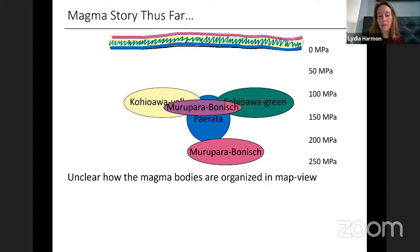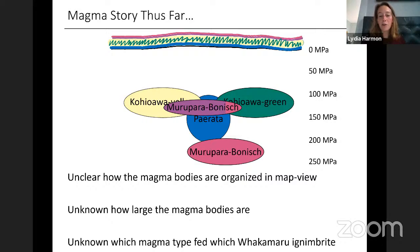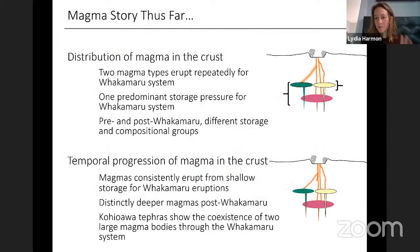It is unclear how the magma bodies are organized in map view. We can see the third and fourth dimension, but not the first and the second. It's unknown how large the magma bodies are, so unsure exactly how large the volumes are. And it's unknown which magma type fed which Whakamaru ignimbrite. So the first difficult part of trying to figure out which ignimbrite goes with which magma body is still unclear. But we'll get there.